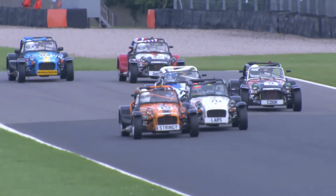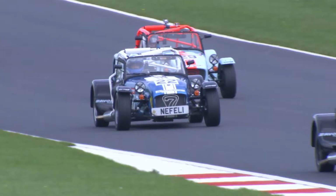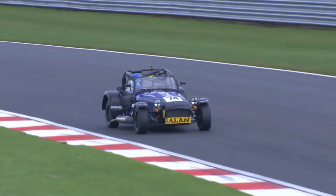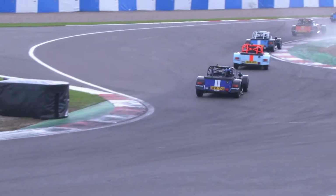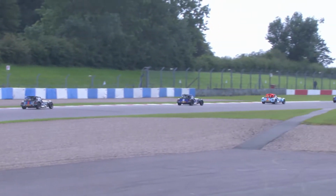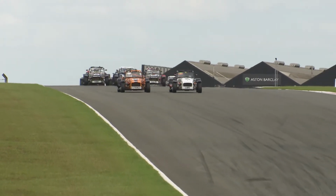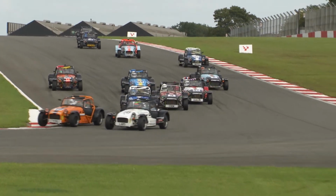Stuart Bell then back alongside Hoffmann and sweeps back ahead. Every time Hoffmann gets the lead, he doesn't seem able to stay there for as long as Stuart Bell can when he's out in front. Alan Venters turning his way through the chicane and onto the Grand Prix loop yet again in what has been another fantastic encounter of the Avon Tyres Caterham Road Sports Championship, and again Lars Hoffmann goes to the outside.